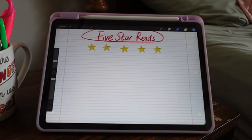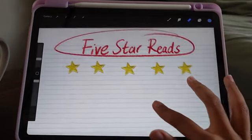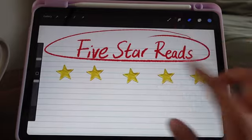5-star reads page will, as its name says, track my 5-star reads, my standout books that stick with me over the year. I made this page reminiscent of when your teacher or professor would give you back a test or homework, and it would say great job, 100%, and they would circle it in red. And I found these gold stickers online, removed the background, placed them there.